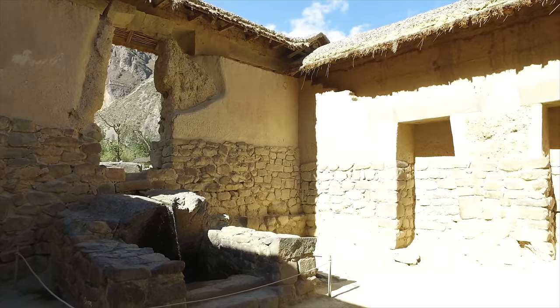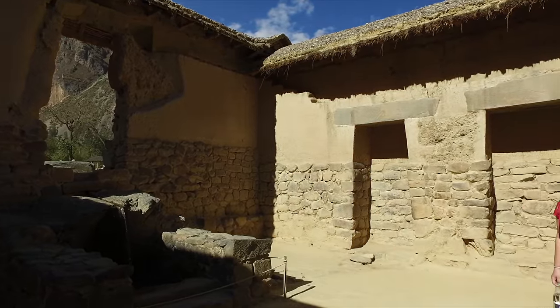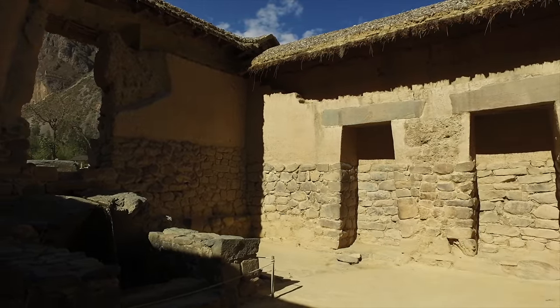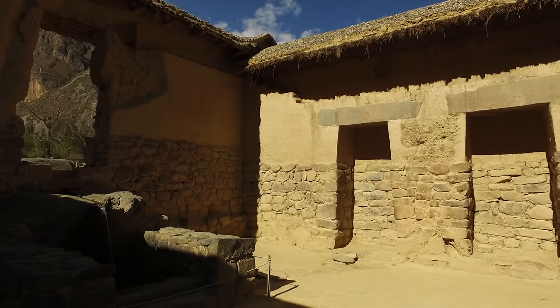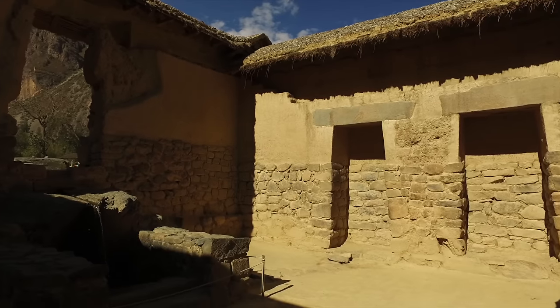So this is called the Temple of the Chosen Women, or the Temple of the Virgins of the Sun. They were the most extreme example of the Divine Feminine. They prepared the food for the Inca, they knitted the Inca's clothes. They were the only ones who could physically come in contact with the high Inca people. The commoners were not allowed to touch them.